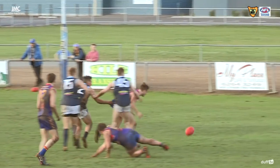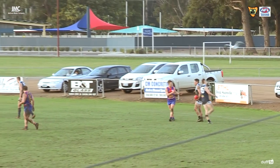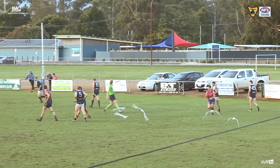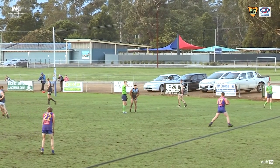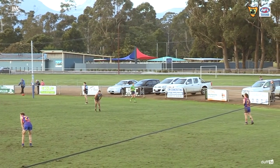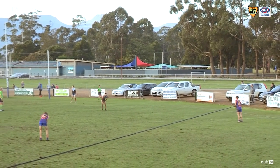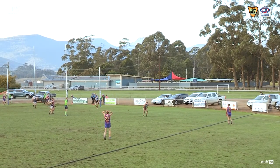Now goes to ground. Tackle low. Hands in there is Baker. Now the umpire said holding the jumper. And Huonville now have a chance to go forward. They are 2-10 versus 11-9. It is substantial. Alley. Too far out to score. It's around about 55 metres. And it certainly is a difficult ground to kick goals on.